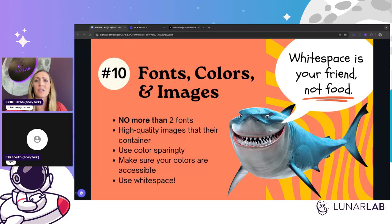There really is a science to making it cohesive, and the internet, thankfully, has done the hard part for you. I've got a list of resources towards the end, and one of those resources is pre-paired fonts. So find one that you like, find two that you like if you must, and use those. So use high quality images that convey your main idea or the purpose of your website. If you sell products, please make sure that your product images are really high quality. There's nothing worse.